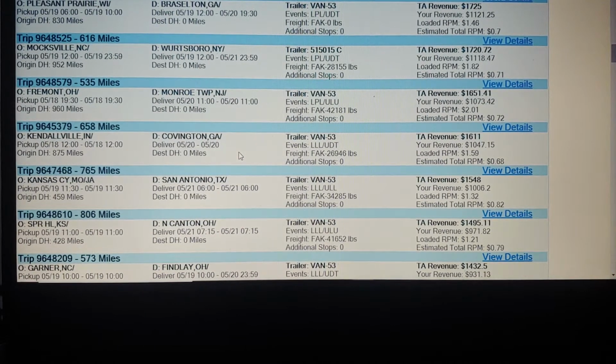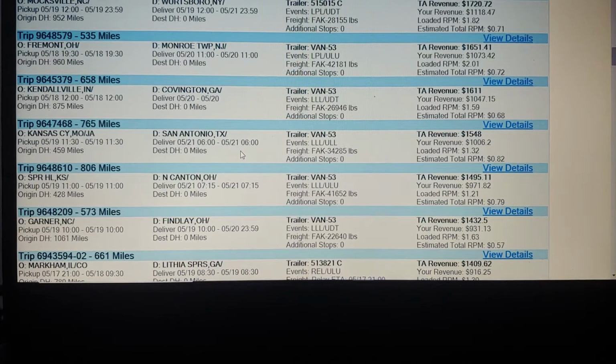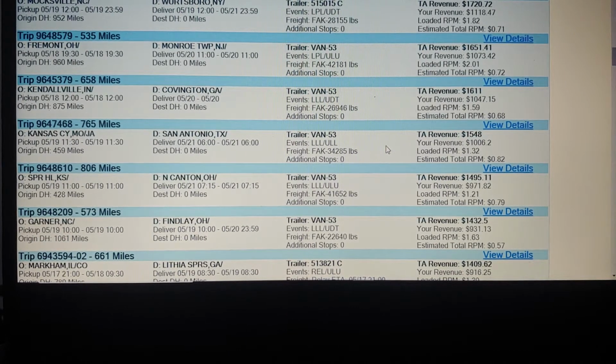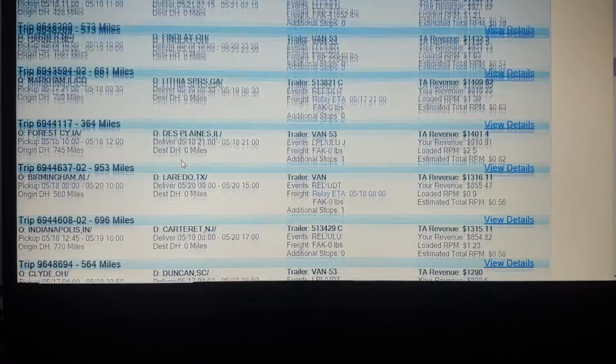You got Covington, Georgia to San Antonio, Texas, $1.32. I wouldn't take that. 765 miles from Kansas City to San Antonio. That's a live load, live unload. So you're going to waste time on the live load and waste time on the live unload. 34,000 pounds at $1.32. No, I wouldn't do that, because getting anything out of San Antonio is going to be horrible. There's nothing coming out of San Antonio. If we go through this list, you won't find any kind of San Antonio.